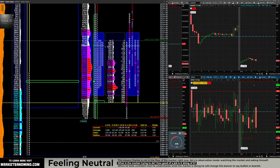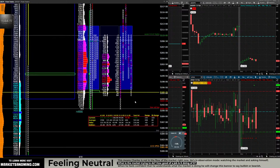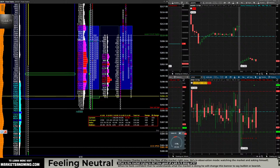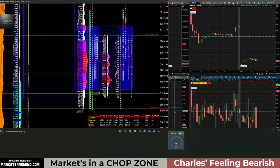But this is bearish to see, at least to get to the A period low. And then we find out, do we get a real liquidation down there or not? I would almost say this is like a chop zone bearish. Yeah.